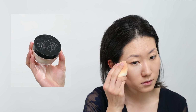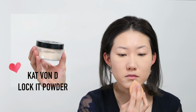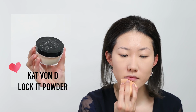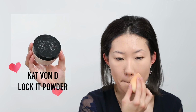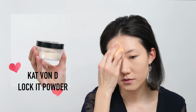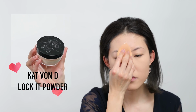Next up is to set my face with a setting powder. The one I'm using is from Kat Von D. It is the Lock-It setting powder in the color Translucent. Using the same beauty sponge, I'm dabbing the powder onto my under eye area, my forehead, and my chin. I'm not going to set the rest of my face because it is the winter time. It's kind of dry outside, so I want my face to stay a bit more hydrated.